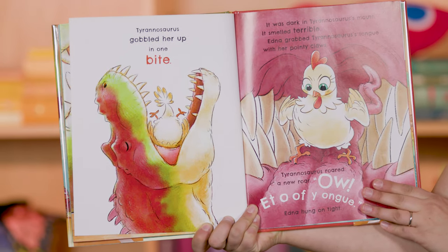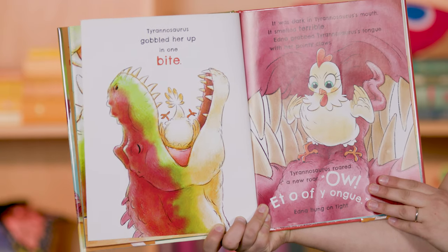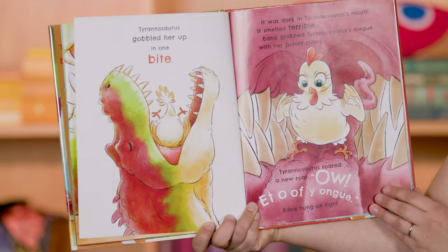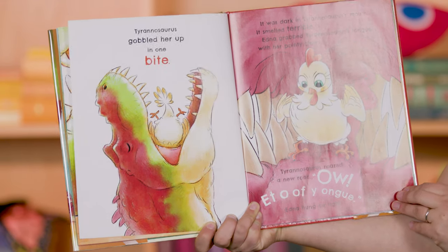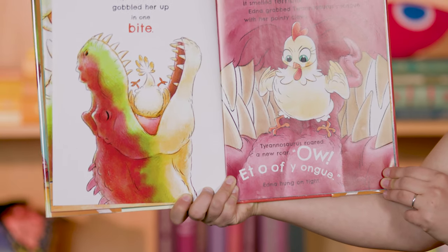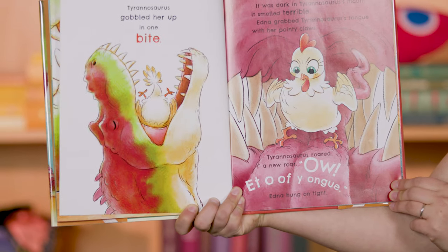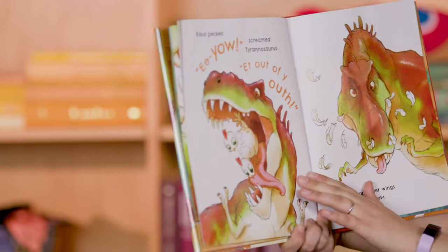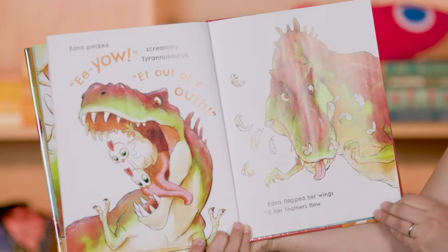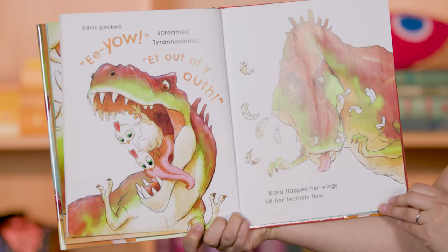Tyrannosaurus gobbled her up in one bite. It was dark in Tyrannosaurus's mouth. It smelled terrible. Edna grabbed Tyrannosaurus's tongue with her pointy claws. Tyrannosaurus roared a new roar. "Ow! Get out of my home!" Edna hung on tight. Edna pecked. "Ew!" screamed Tyrannosaurus. "Get out of my mouth!" Edna flapped her wings till her feathers flew.